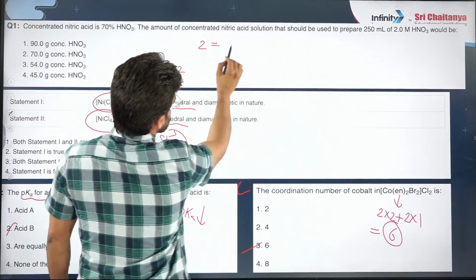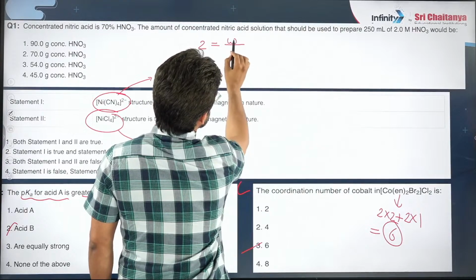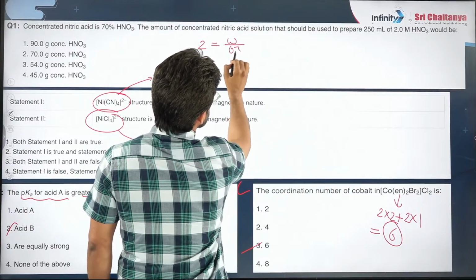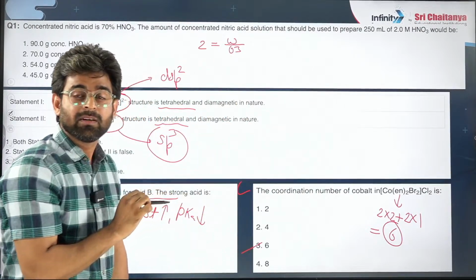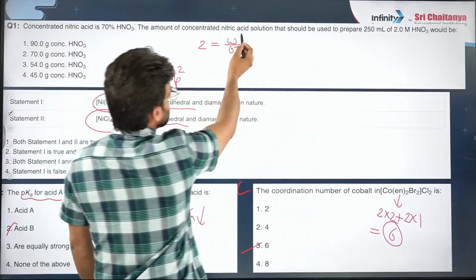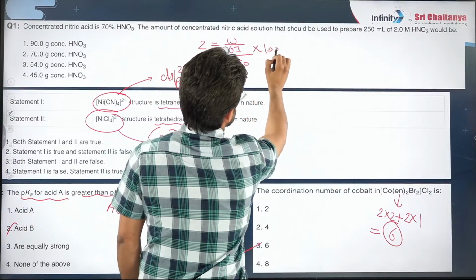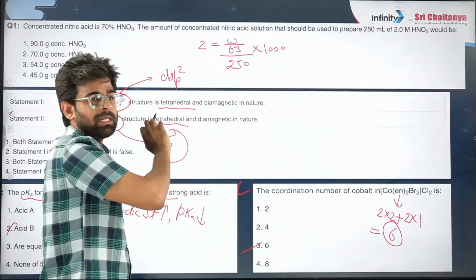2 molar. What is that? They are saying weight of HNO3 divided by molar mass of HNO3, right? What is molarity? Number of moles by volume. So it is number of moles by volume, how much? 250 ml. So definitely if you solve from here, it will take a little time.